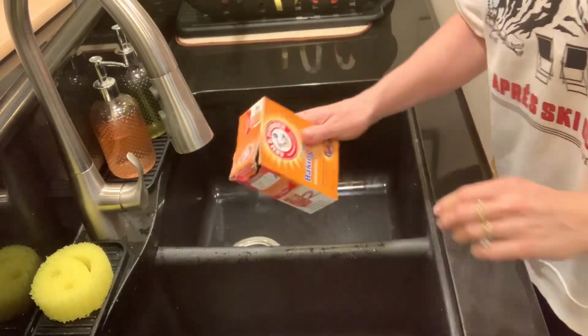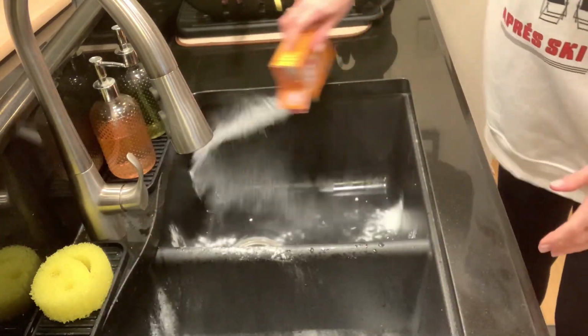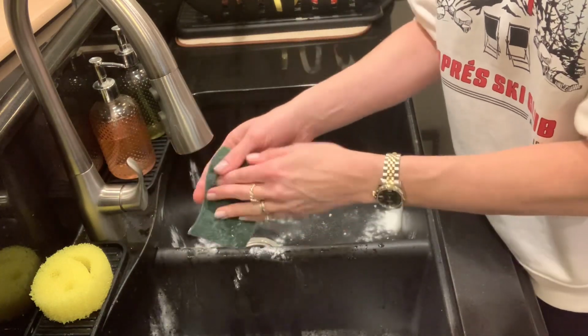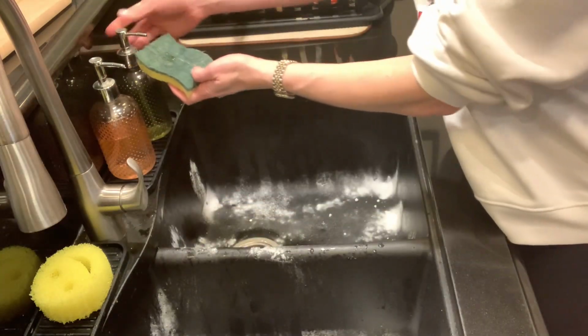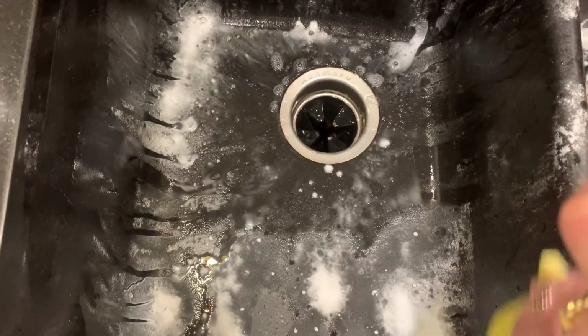One of the ways I love to do this is I'll just clean my sink with baking soda and liquid hand soap. So I just sprinkle the baking soda right into the sink. I put some liquid hand soap on a wet sponge, and I scrub it up and rinse it out. It works so well. It works on all different kinds of kitchen sinks.